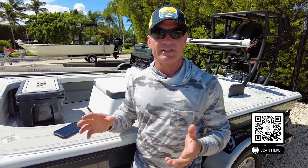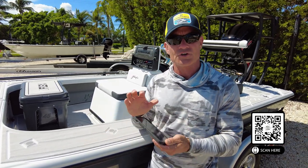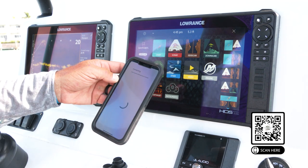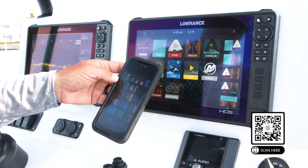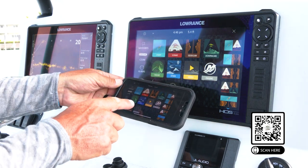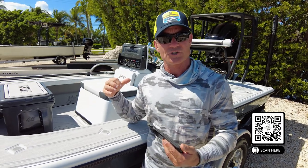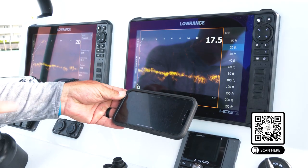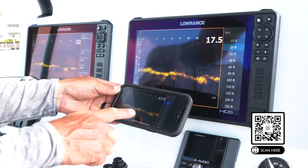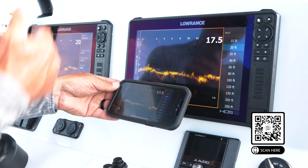And the other technology that is really big for us down here is that you can mirror the Lowrance screen to your cell phone. So what that means for us is that we don't have to have a screen mounted in the front and the back and the side and everywhere that we're gonna fish. We're gonna fish off of our boats in 360 degrees. Sometimes we're gonna anchor from the bow, sometimes from the stern. So we can just have our single screen, mirror it onto our phone, and be able to see what's going on with the Active Target right there where we're able to fish.